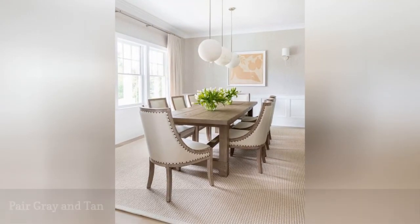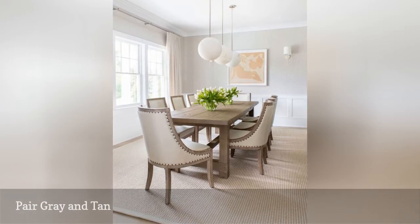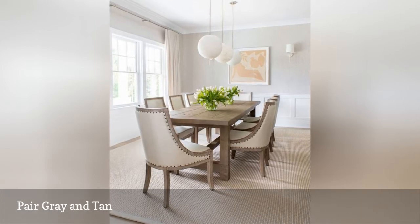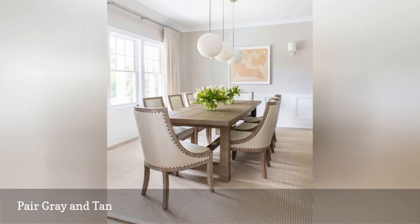There's just something so inviting and calming about a light gray and tan color palette, and this dining space from Chongo & Co. proves why this combo works so well together. Plus, the sprinkle of peach in the artwork adds just enough color to keep the space from feeling too neutral.